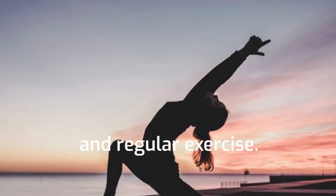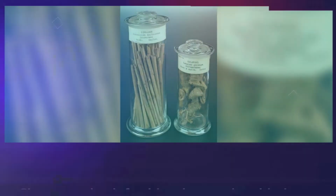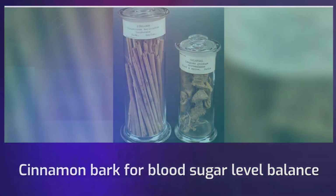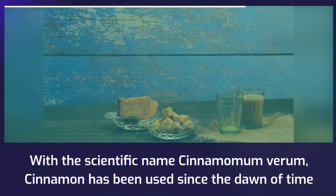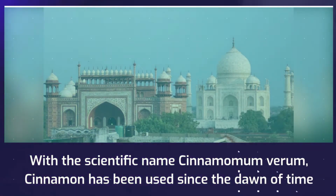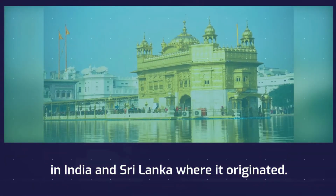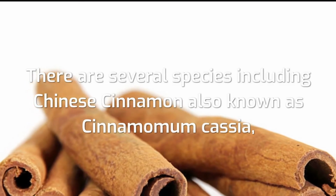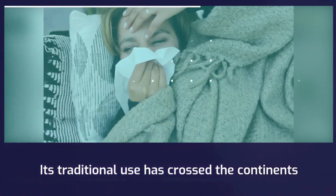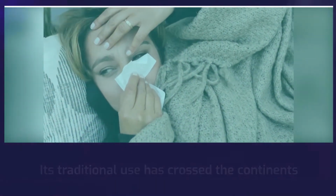Let's see if cinnamon bark is helpful to balance our blood sugar levels. With the scientific name Cinnamomum verum, cinnamon has been used since the dawn of time in India and Sri Lanka, where it originated. There are several species, including Chinese cinnamon, also known as Cinnamomum cassia, but the best known is Ceylon cinnamon. Its traditional use has crossed the continents, and its use against colds, flu, and digestive disorders is still valid.